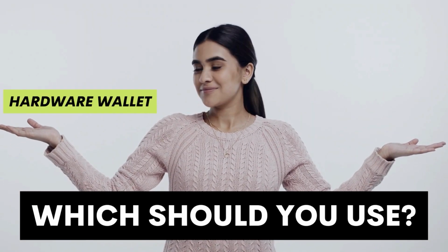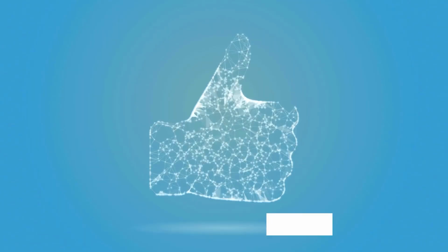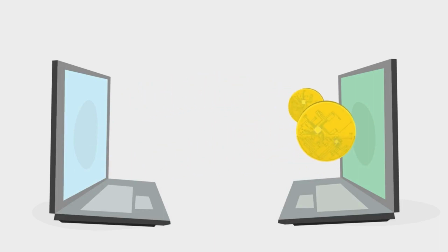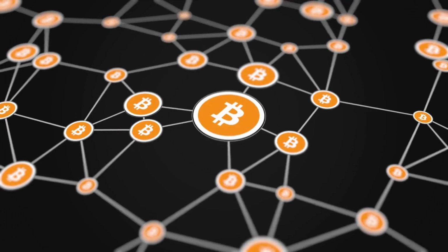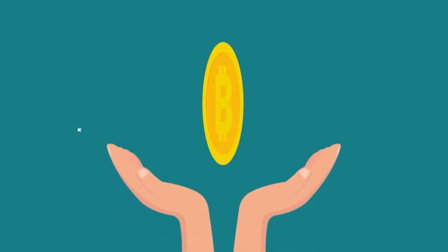But the real query is, which should you use, a hardware wallet or an online wallet? The solution is both. While internet wallets are far more convenient for day-to-day transactions, hardware wallets are a better choice if you plan to buy a lot of Bitcoins and hold them for a long period of time.